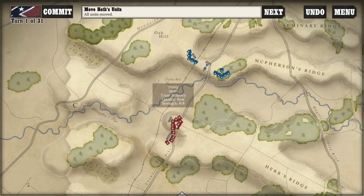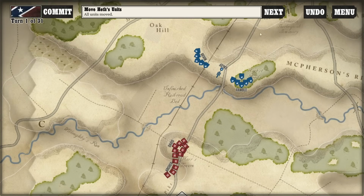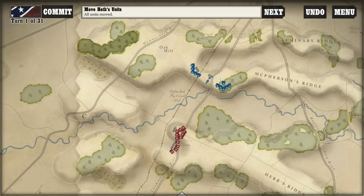But you can see here we're deploying Heth's division. We've got Davis's brigade out front, and Archer behind it. I believe the strength is represented by regiments, but I don't know if Davis really had 8 regiments. That might not be true. There's a chit here, 8 chits for Davis, 4 for Archer. Archer's experienced, Davis is raw. On McPherson's Ridge, we've got Gamble and Devin's cavalry brigades out front, and then Calef's small cavalry artillery battery.